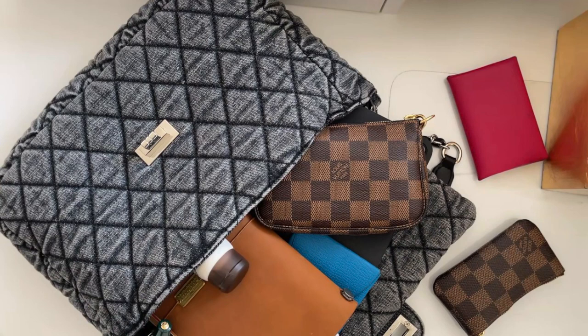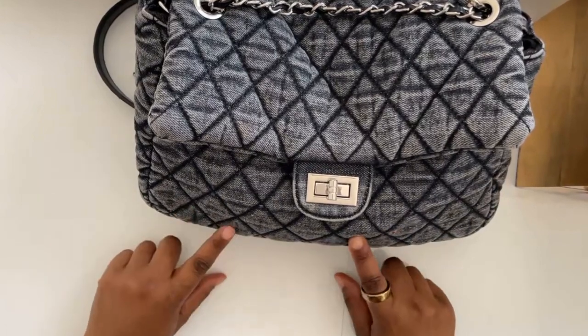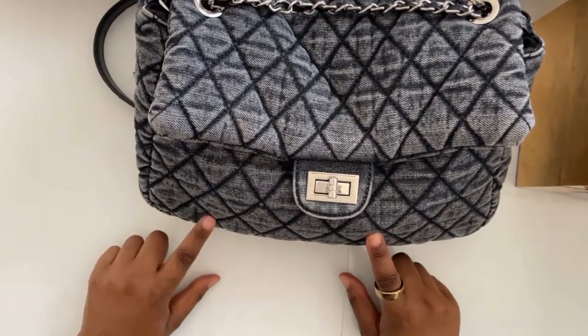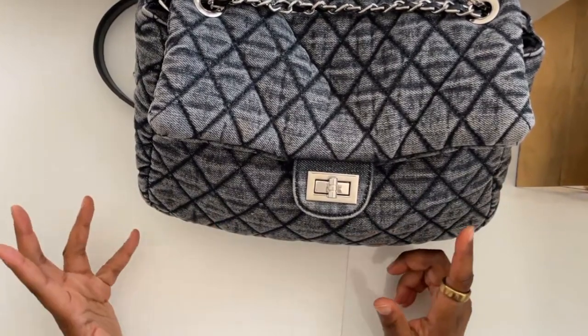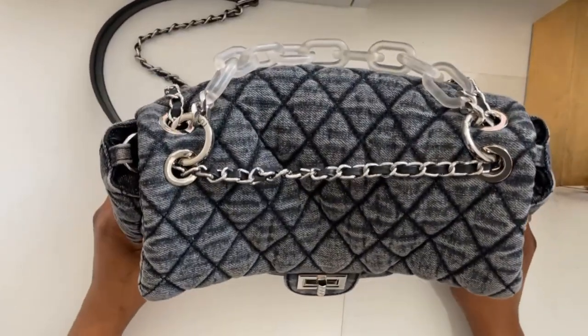Today I'm sharing my fall edition, what's in my bag, which also happens to be a Chanel denim dupe. If that's something that you're interested in, just keep watching. I'm doing a what's in my bag because I found this really, really cute denim bag and I wanted to share it. So anyways, this is what I'm carrying for fall.